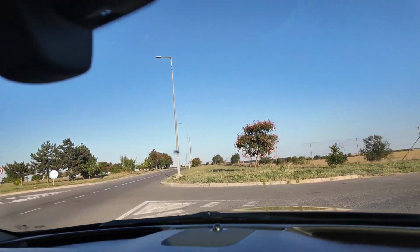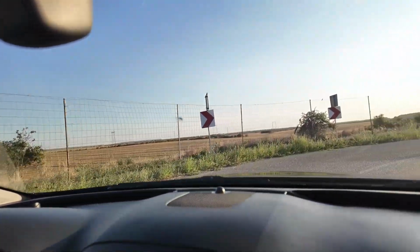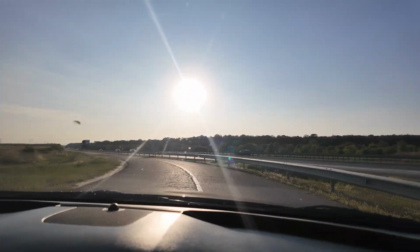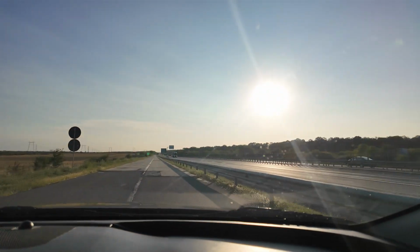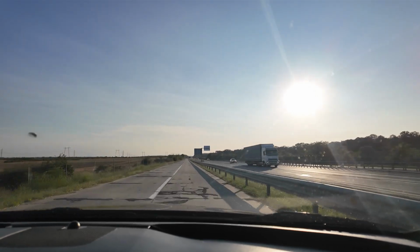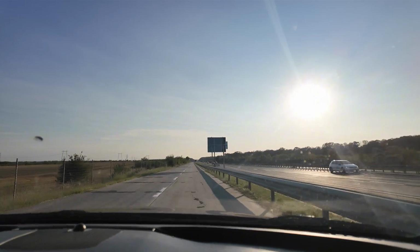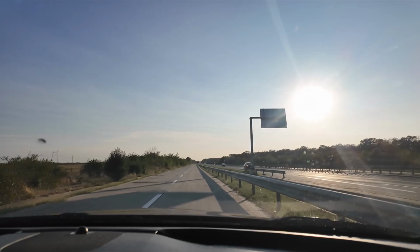This is gonna be the rough patch on the usual testing ground for my reviews. As usual, I'm gonna keep the speed between maybe 50 to 60 kilometers per hour, so you can hear the noises that are coming inside the cabin.